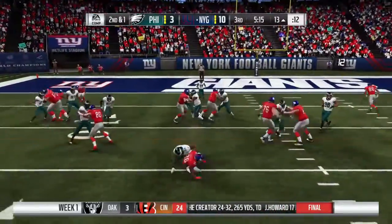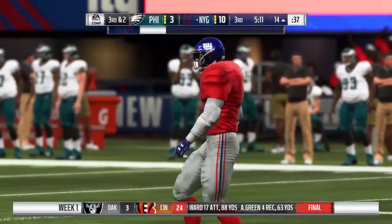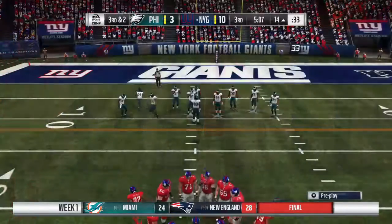On 2nd down, here's Barkley. And he is met quickly in the backfield. Down he goes, folded like a lawn chair. That'll be a loss of a yard, and it leads to a 3rd down.